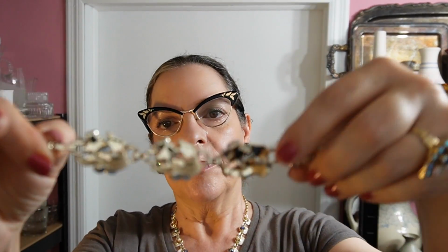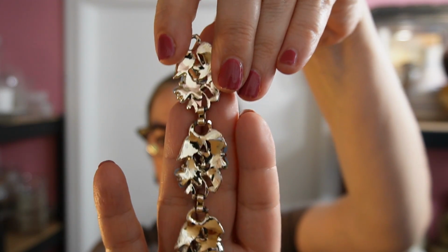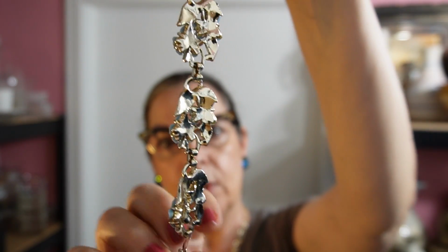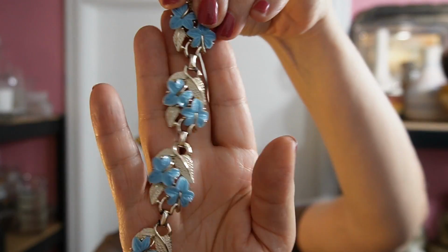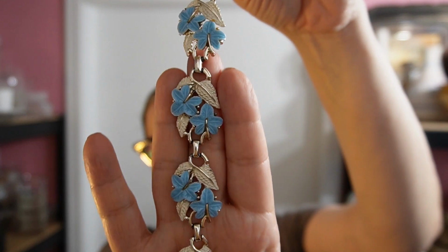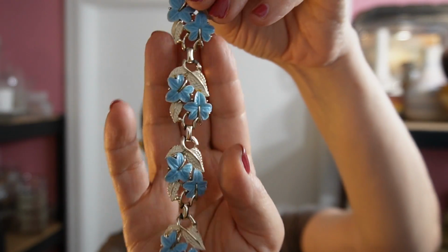Here's the back of it. Stay in focus, please. Here's the back of it. It's very well made, very well constructed, all articulated. It's a gorgeous piece. I don't have the earrings for it, and I don't have the necklace for it, or the brooch, because sometimes the full parure included everything. And again, trust me when I tell you, I have been trying to find the maker for this thing for years, and I can't find it online.